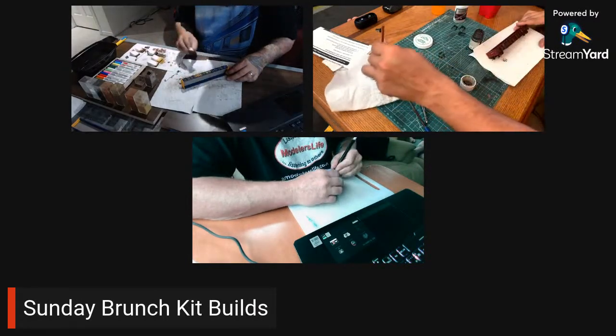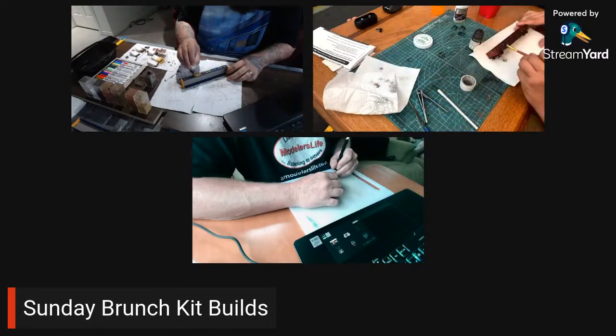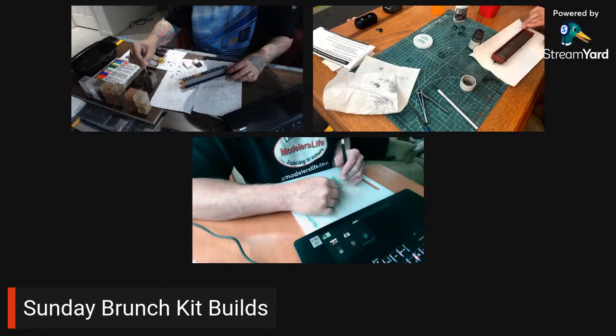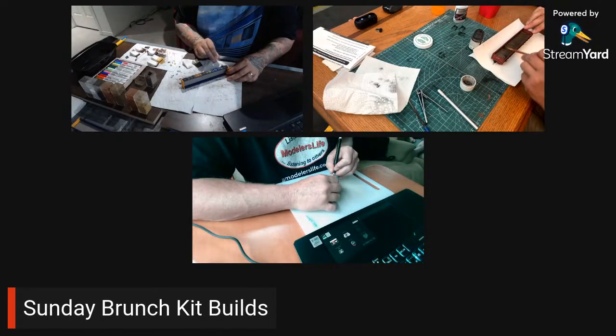Apparently, Scale Trains is doing another run of the ES44 CN 100. More numbers, apparently. Oh, okay. Didn't know if anybody was interested.